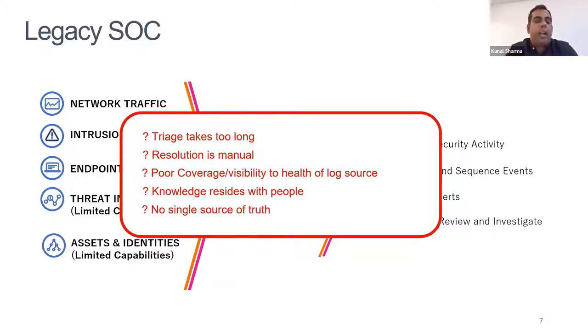And the last part is the lack of a single source of truth. What I mean here is that the SOC analyst needs to refer to a lot of applications and go through multiple sources to find the information they need. And this information might change over a period of time. Today, I might have made some decision based on a particular insight, and that insight might not still be valid in due course of time. So it's very hard to collect these evidences and come up with a single source of truth. These are the common challenges we see in legacy SOC.